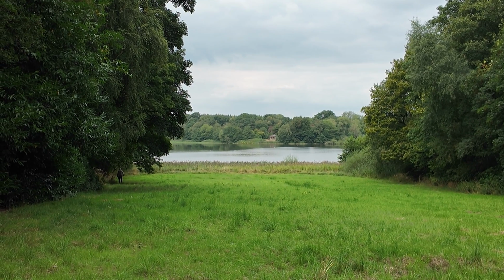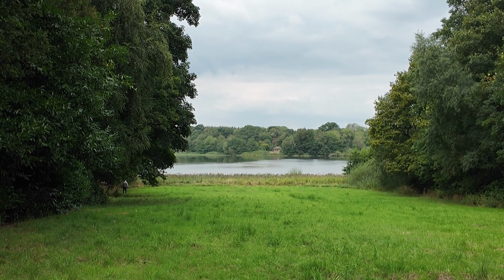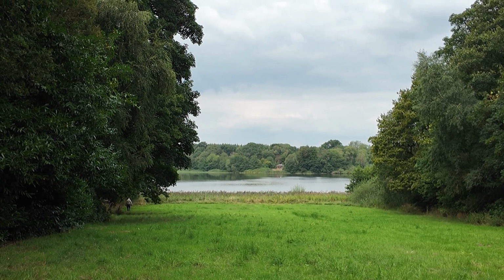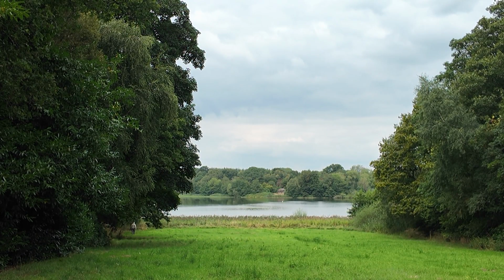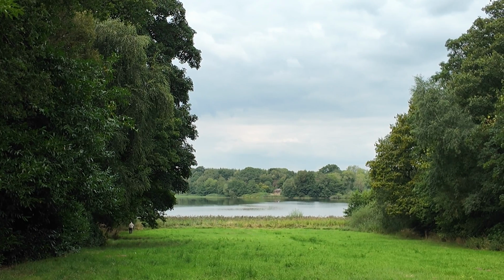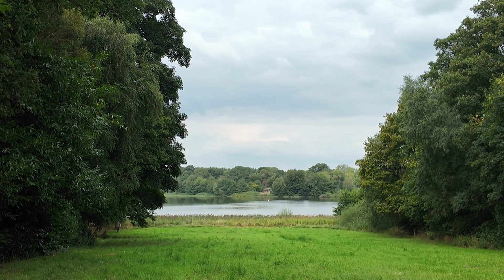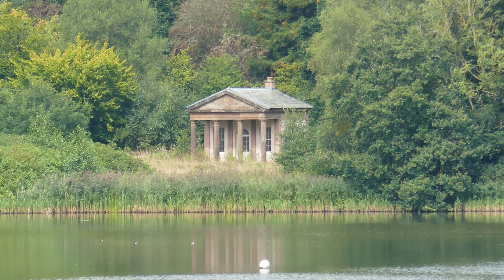I will take a picture, but just about visible on the other side of the lake, looking from the Grecian temple, there's a neoclassical temple, and obviously that would have been somewhere to rest and have a look across the lake, but also to act as an eye catcher from the Grecian temple and vice versa. And I'll try and get round there later, but I'm not sure if I'll be able to.